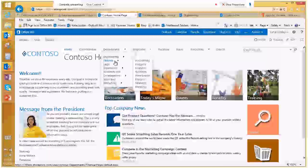So if I want to do e-commerce, I can't do that with Office 365, but I could spin up SharePoint in Azure as an infrastructure as a service and use it there. So I have total flexibility in terms of how and where I want to go and do it.